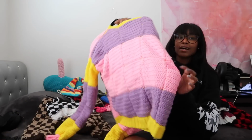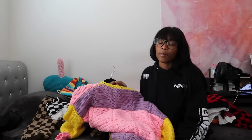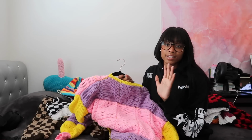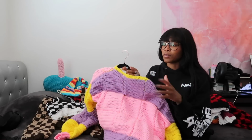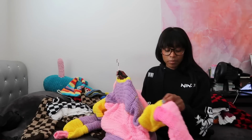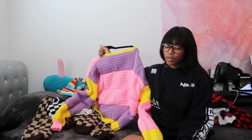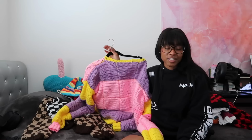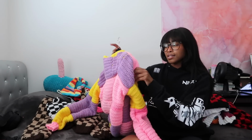So this ugly sweater, I really don't like this sweater. This is the sweater I made for my basic patchwork tutorial, and it's a good tutorial. It's just this one I made was not my favorite. I don't know what about it I don't like. Maybe it's the color. Something about this made me angry. Every time I look at this sweater, I just want to throw it away. But it's a part of my collection, a part of my journey, so of course I'm gonna keep it. But this was not my favorite.